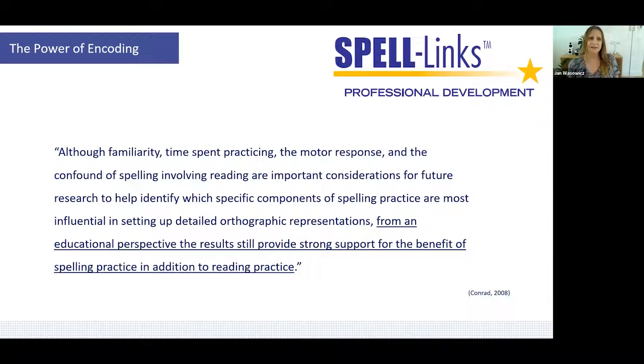She also writes that although familiarity, time spent practicing, time on task, the additional motor response, and the confound of spelling and reading happening simultaneously, you really can't separate them, are important considerations for future research to help us identify which of those components of spelling practice are most influential to set up detailed orthographic representations, which are what allows you to automatically and correctly read and spell words.